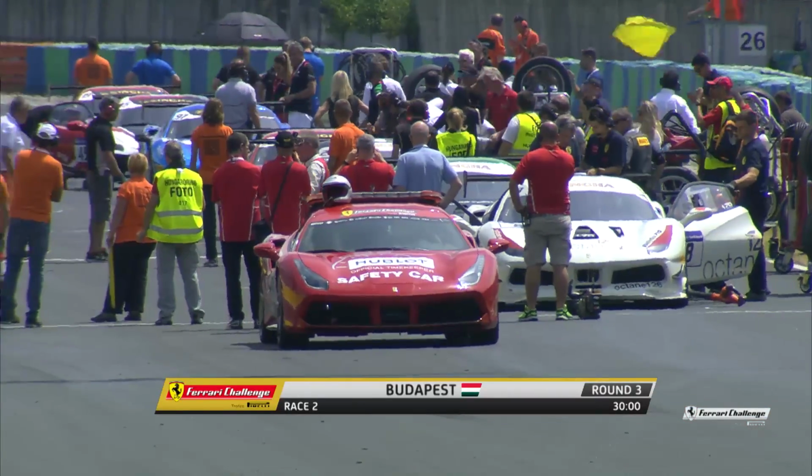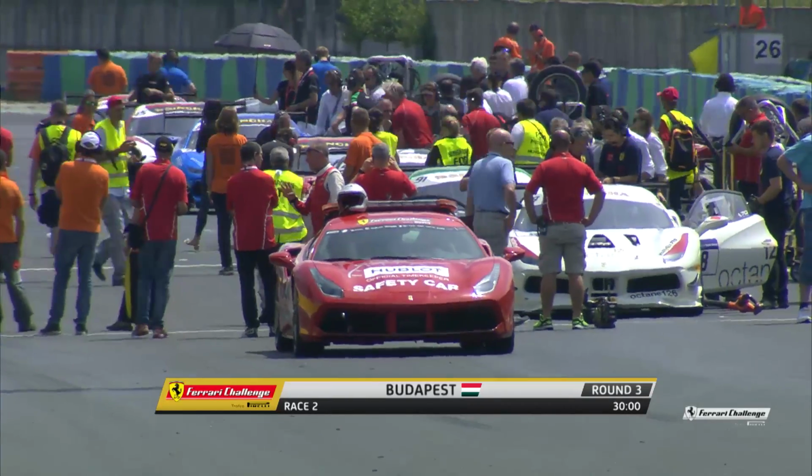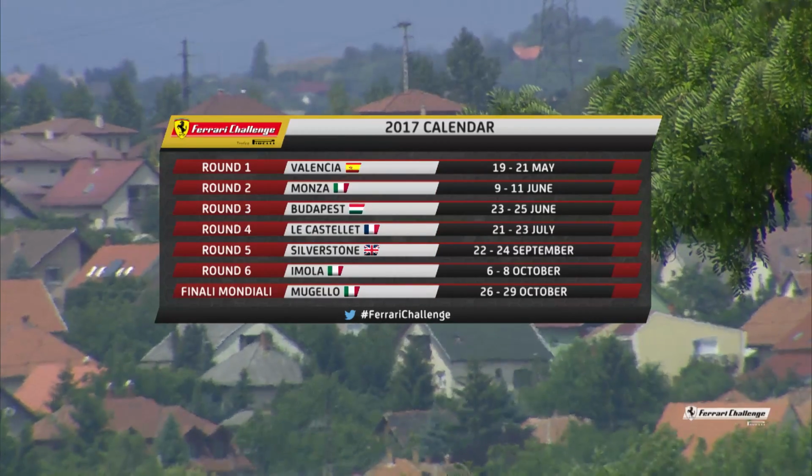Welcome once again to the Hungaroring here at Budapest for race 2 for the Trofeo Pirelli category of the Ferrari Challenge, as the cars are making their way onto the grid now in weather conditions that are somewhat different to that we saw for their qualifying earlier on.